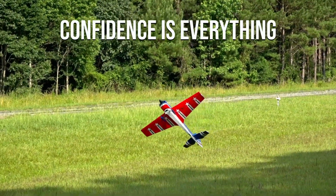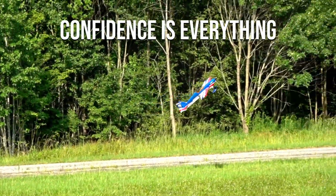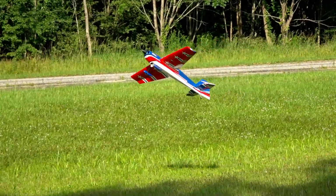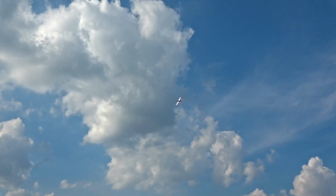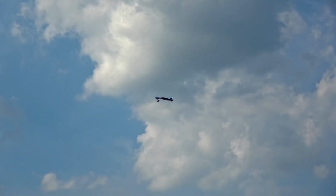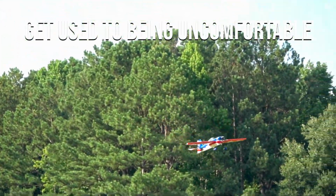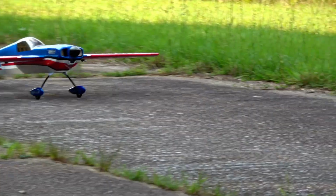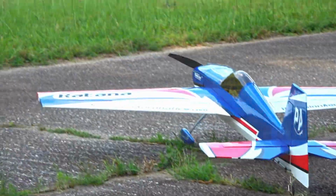Confidence is everything when flying. A confident pilot can push through their anxiety response and get used to being uncomfortable with a maneuver, to be able to see through the maneuver to completion and break through the mental block preventing them from advancing their skill set. If you're looking to build your skills, you'll have to get used to the idea of being uncomfortable as you learn. Doing things that you're not used to doing will require skills that you'll develop as you continue to push yourself out of your comfort zone.